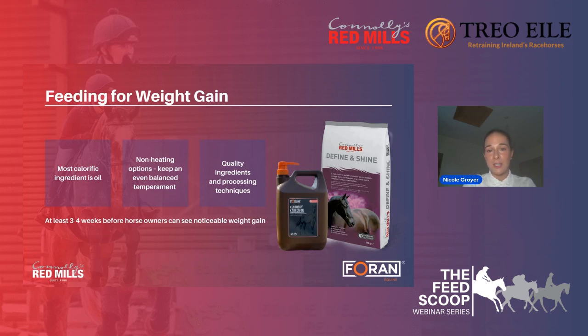So many excitable horses are poor doers. They tend to burn off more energy than a laid back individual. So the first step to addressing unwanted weight loss is to determine the possible causes. So your parasite burdens, poor dental condition, maybe equine gastric ulcer syndrome. So they're key things to look at initially. So alongside a feeding regime, it's also vital to ensure your horse is given plenty of forage. This is to help maintain a healthy digestive system and potentially look at a gut supplement. So we'll look at that later in the slides.